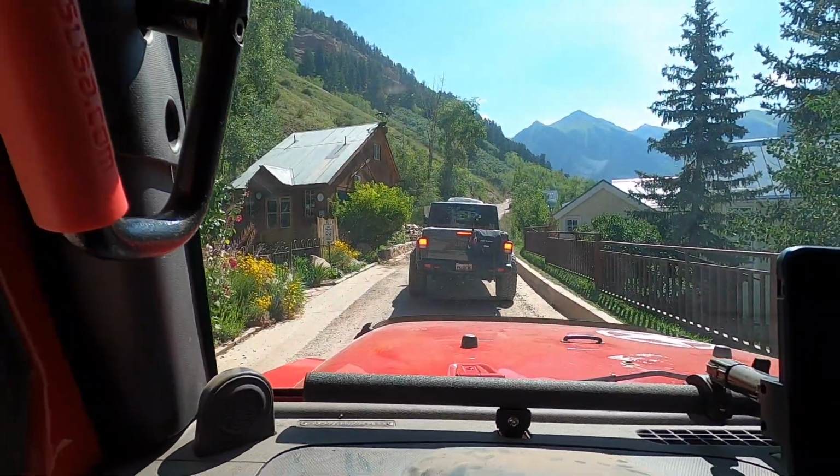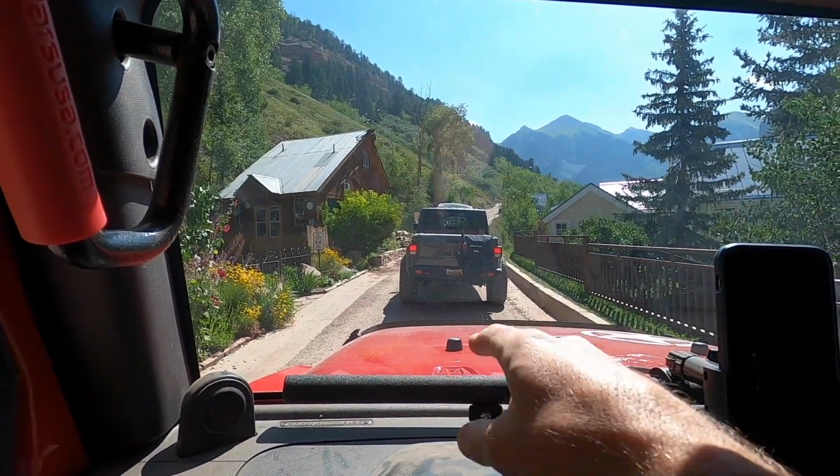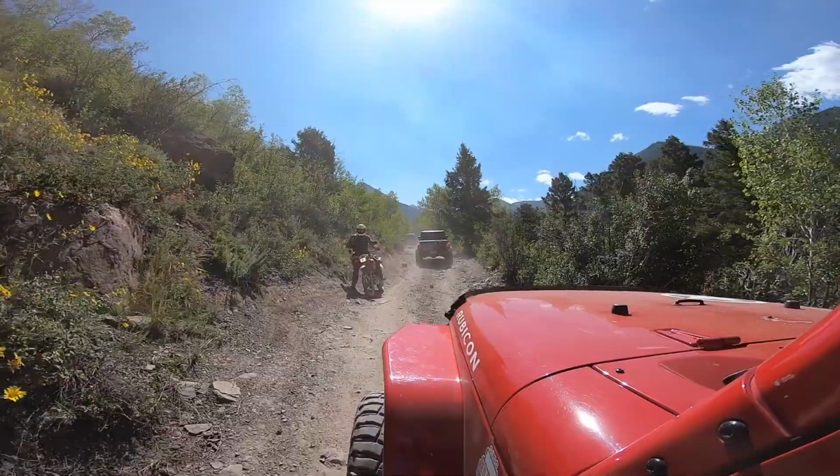We're just kind of lined up here in town in Telluride, and we're in between houses. There's this little road that goes up along the side of the mountain, and I'm guessing that's the beginning of the trail.